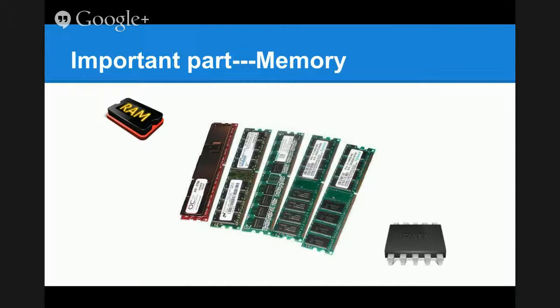Memory is also an important part. The RAM is a temporary memory. The types of memory include volatile and non-volatile memory, or temporary and permanent. It wakes up when you turn on the computer and holds the information you are working on.